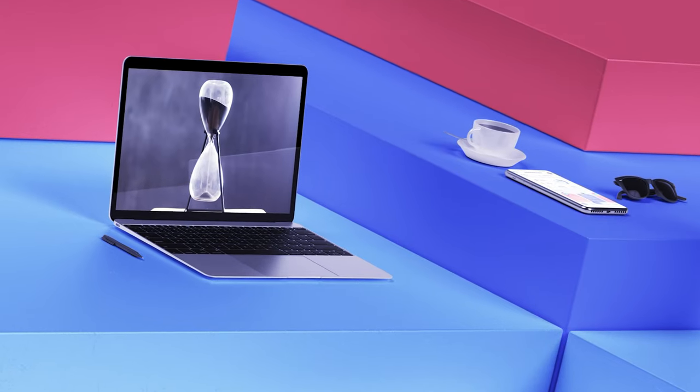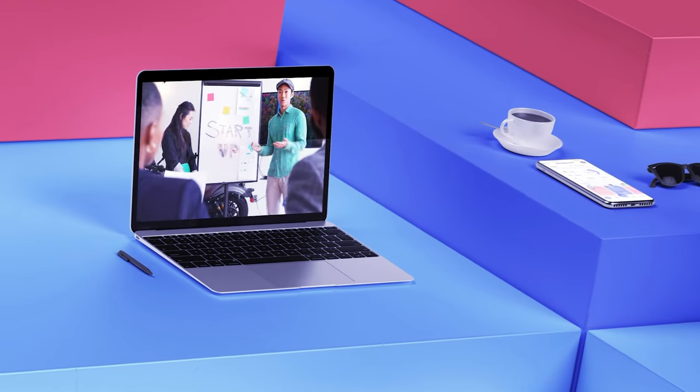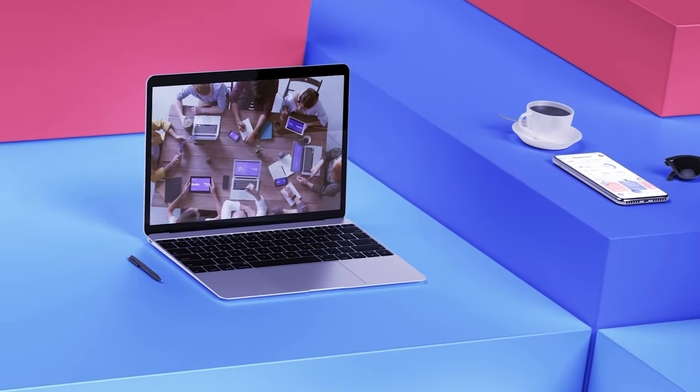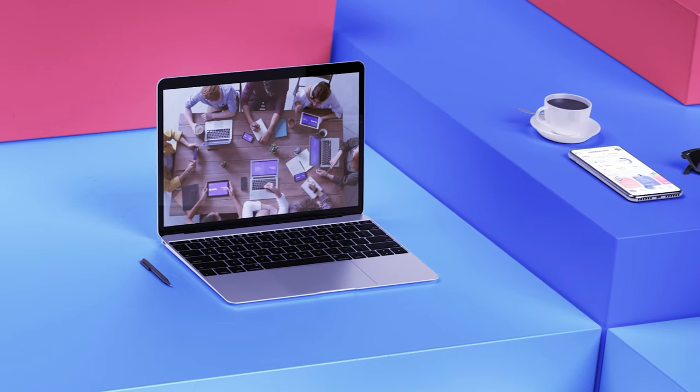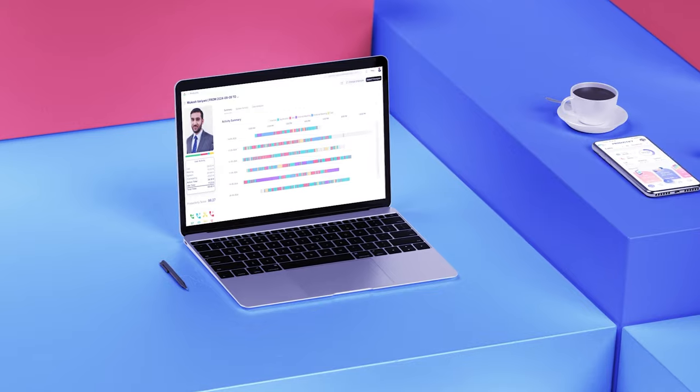At FinBiz, we understand that time is your most valuable resource. Whether you're a startup or a corporate giant, managing the time of your manpower effectively is crucial. With Productify, you'll have access to a powerful suite of features.